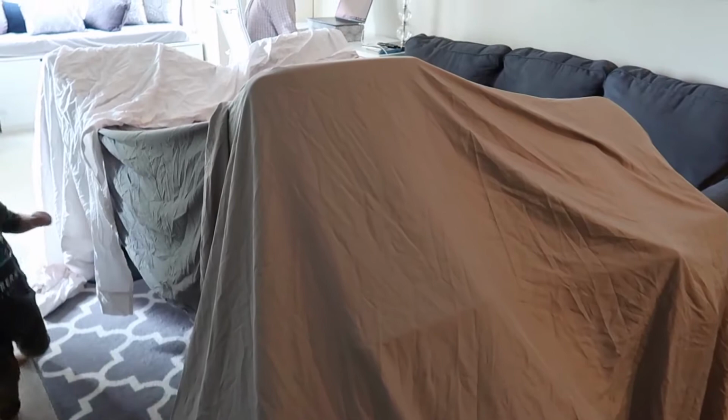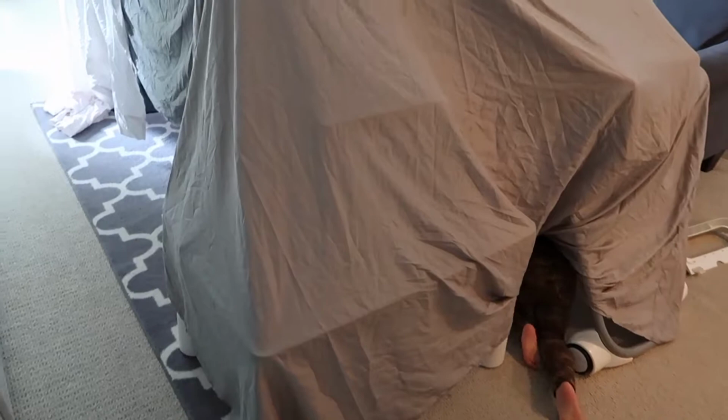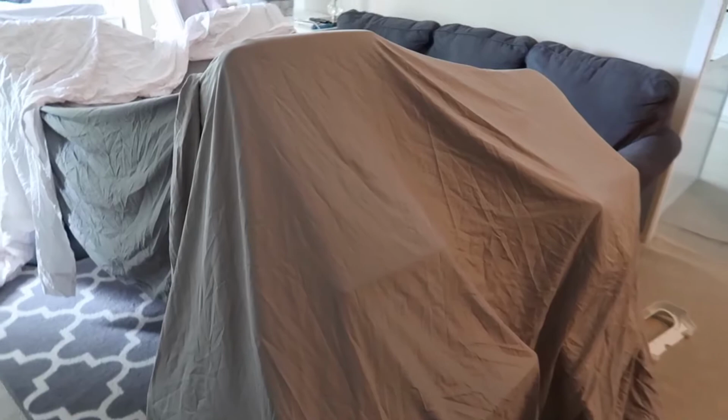Next, you can also build a fort using your chairs and bed sheets. And he seems pretty happy with it. So you can do this. And you can read a book inside, play inside, and also use a little lantern, like a flashlight, inside the tent.